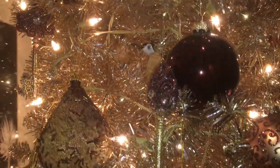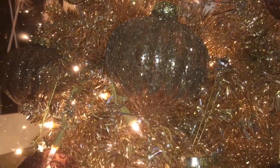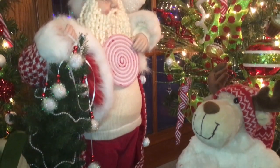I love this house and I don't want to leave. I want to give a big thank you to Deb, who opened up her home to us and allowed us to marvel at her holiday decorating skills. I hope you do it again next Christmas season.